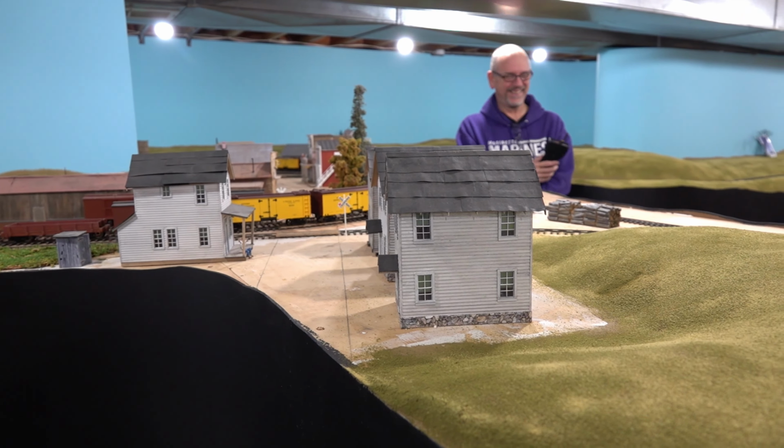I'm taking pictures as I'm filming. That is the Cook Homestead. The Walton River crossing is next, and that's the highest bridge we've got on the layout. Or I should say the deepest cut.